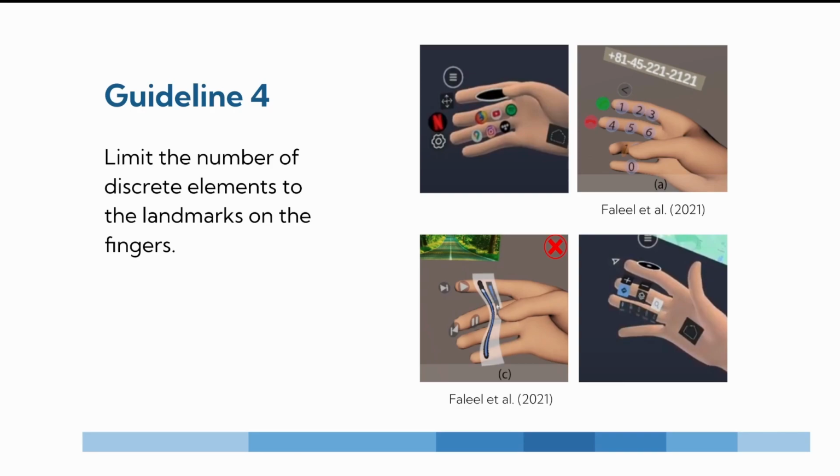While this would need further investigation in the future, based on our current observations as well as the results from the study, we recommend placing elements in clear segments on the surface of each hand, such as the separations between the phalanges of the fingers, for a greater degree of precision when interacting with HPUI elements.